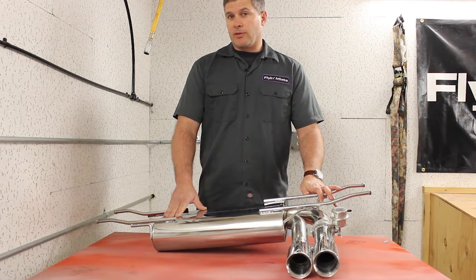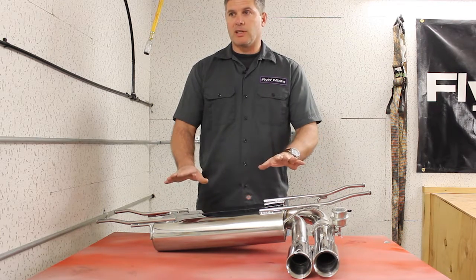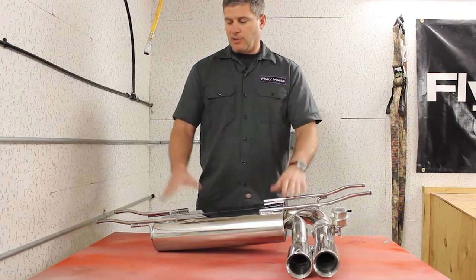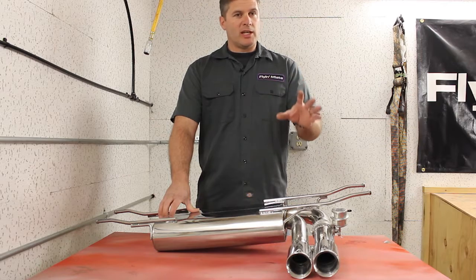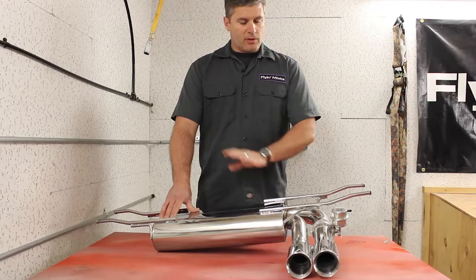Active exhausts have been around for a few years now. You've seen them on supercars, Ferraris, Lamborghinis, trying to keep their sound levels down so they can get through noise level restrictions, and then they open up when it's time to have some fun. They've trickled their way down into lower end vehicles as well. They're on Mercedes now. There's some aftermarket systems for Volkswagens, that sort of thing. But this is the first one for the Miata.